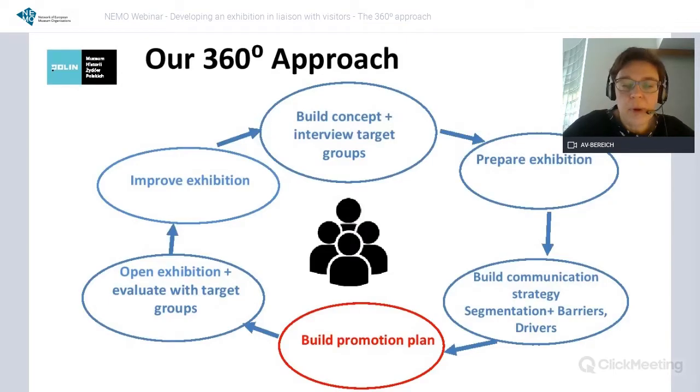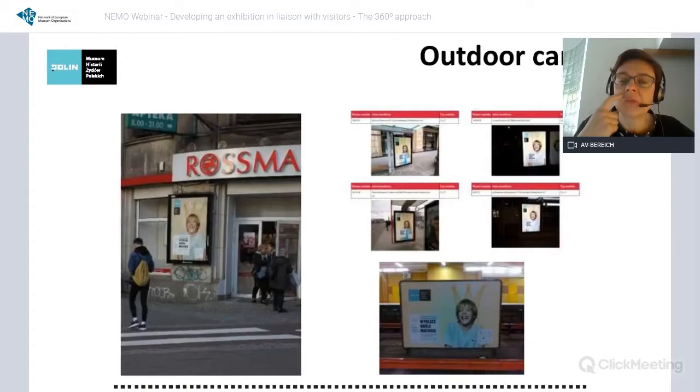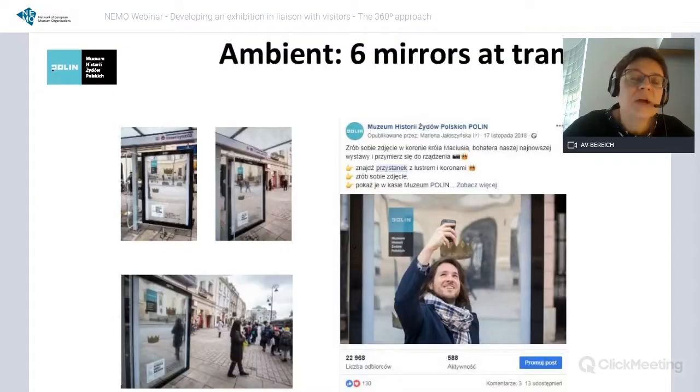Let's go to the promotion. So the promotion was an outdoor campaign where we used these key visuals, and we also added a few ambient elements. We had a few mirrors at tram stops. So this is for social media. We had mirrors with a crown.